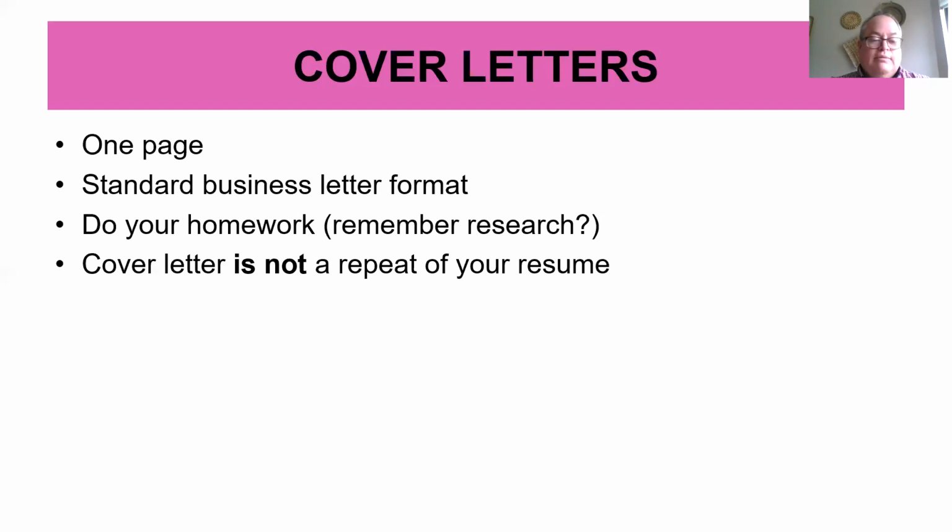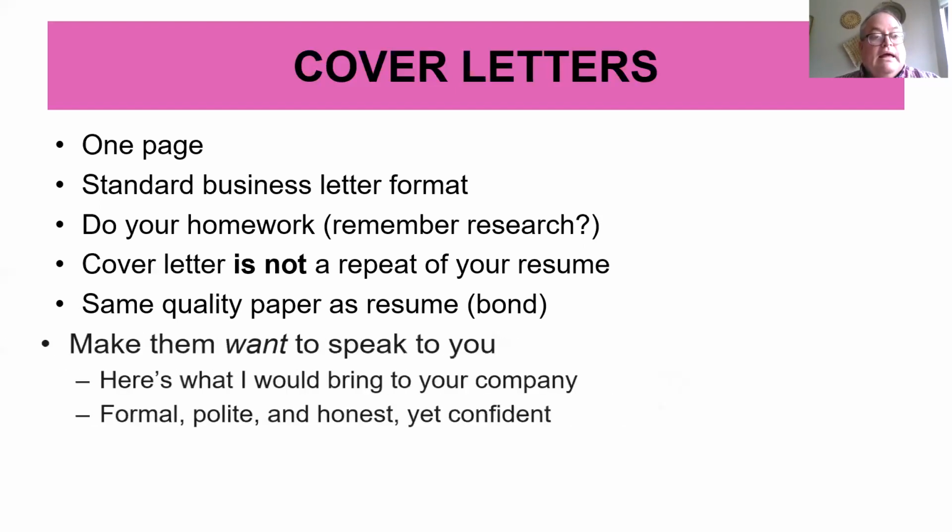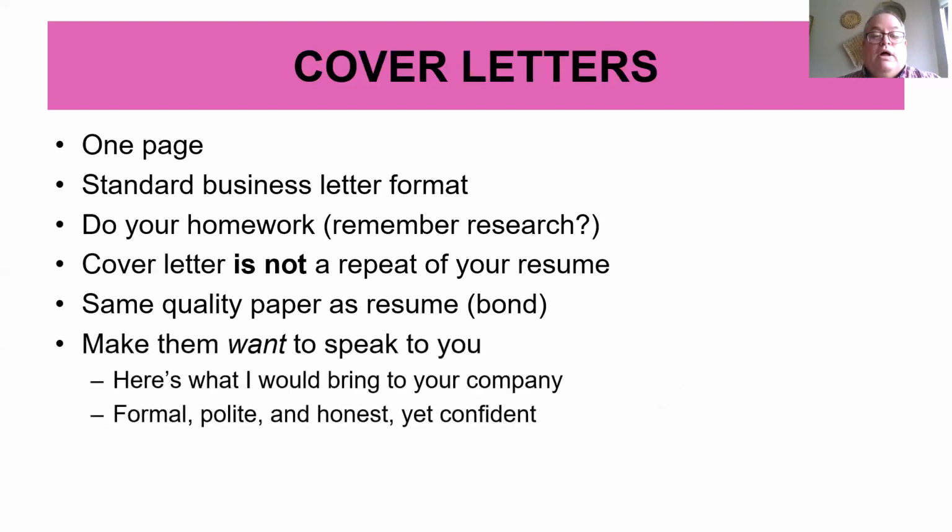I've been interested in ABC Company because of the great work that they do. I'm interested in DEF Company because they're a federal contractor and I used their materials while I was in the military. It could be any kind of personal reason, but again, this is a personal letter, why I want to work for you. If you do it on paper, make sure it's on that same bond quality paper, the real good thick stuff. The cover letter, make them want to speak to you.